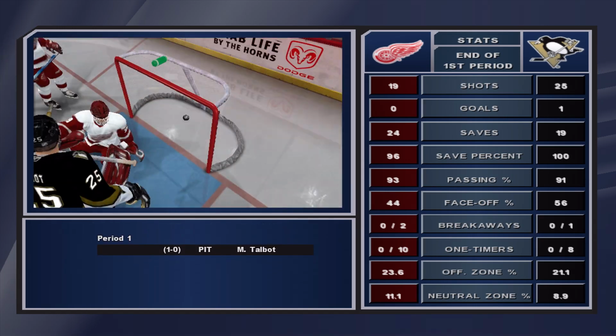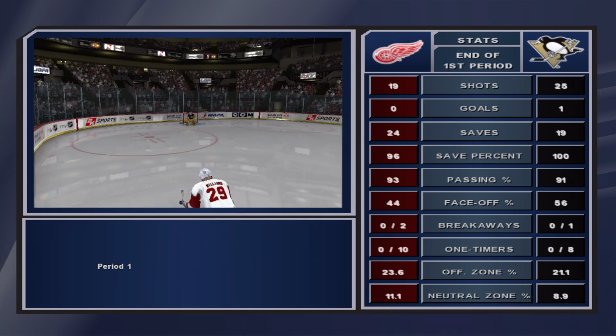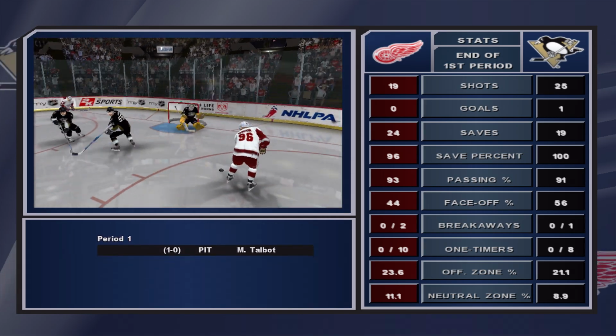They've been really focused out there on defense tonight, Bob, and I think that's a big reason why they're up by a goal to this point. They've been making big plays and crucial defensive stops all game long.